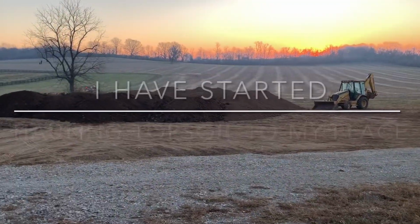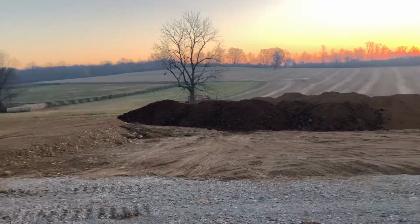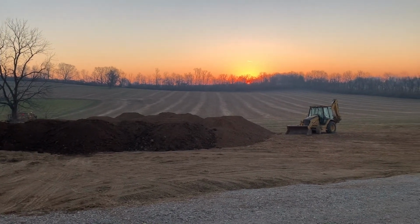Well, there's our toils from yesterday. We hauled 34 loads, I think, yesterday. I'm going to level it off a little bit so we can haul probably another 34 today.